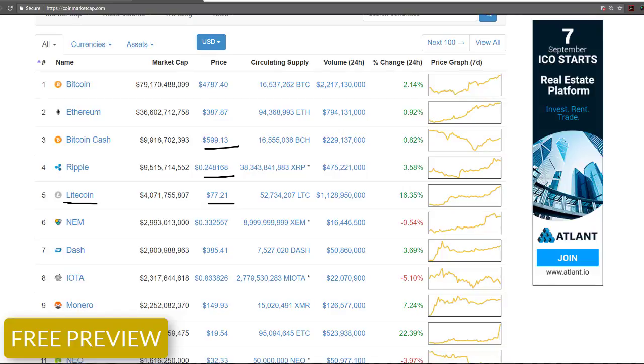Okay, so let's go ahead and take a look here. Let's go ahead and get out of this screen here. But big moves here in the cryptocurrency space. Wanted to point that out.